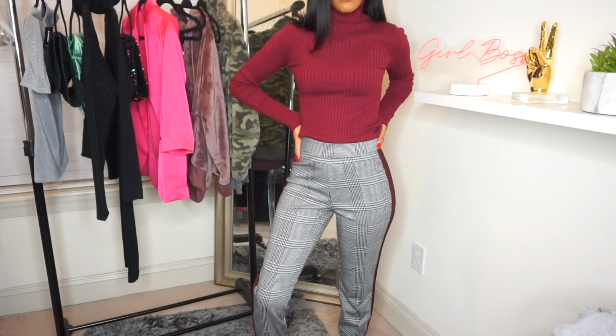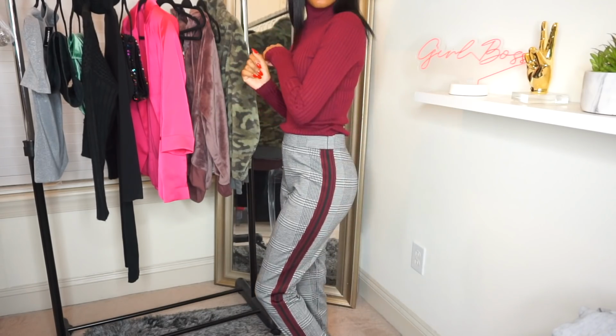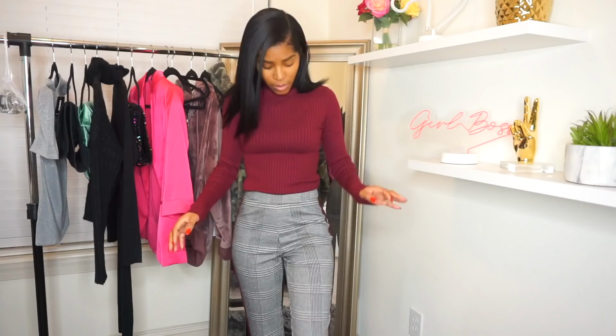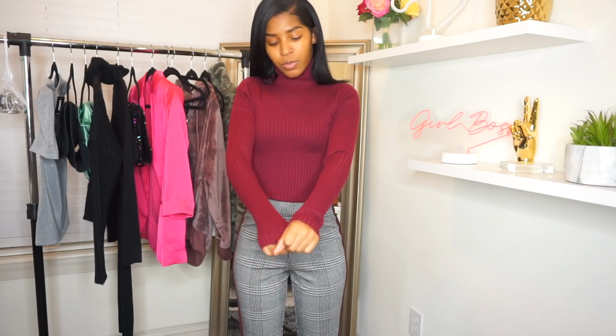Yeah, here they go with the turtleneck. I think they look really, really cute paired together. Really cute. The pants are really comfortable. Of course, the top is really comfortable. I just love Express tops.